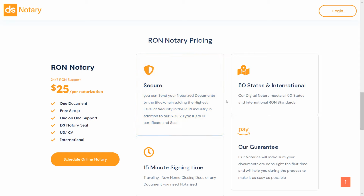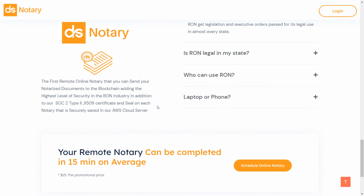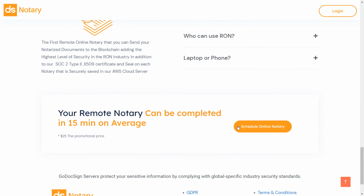On top of that, adding the blockchain, where it's valid as far as usage wise in the 50 states in the US. A guarantee that you're going to walk them through the process and complete the transaction, which is a process that you would do. Estimated time is around 15 minutes to do the signing, and it gives them the option to go to schedule with you. So frequently asked questions, how to set up laptop or phone, and again, they can go ahead and schedule with you.